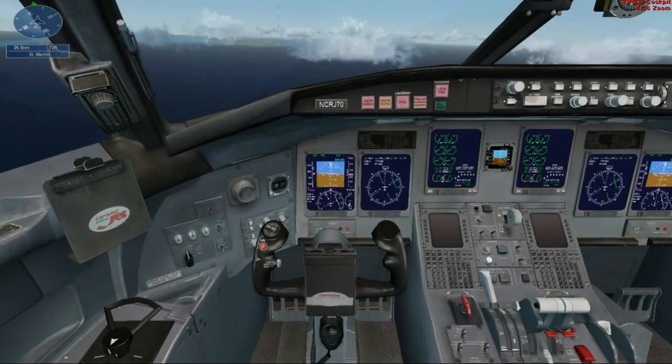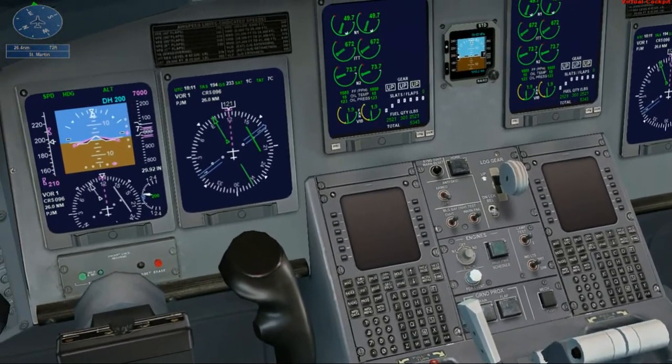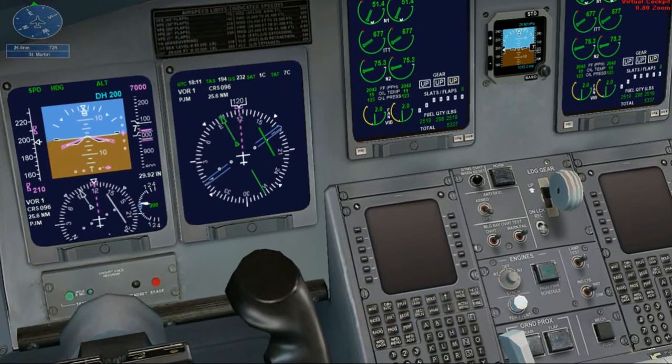You have the airplane. Continue flying heading 120 and maintain 7,000 feet. I'll handle the radios, you fly the approach. The airport's about 25 miles ahead of us. The approach controller will probably vector us out to the south, then give us a left turn to line up with the runway.